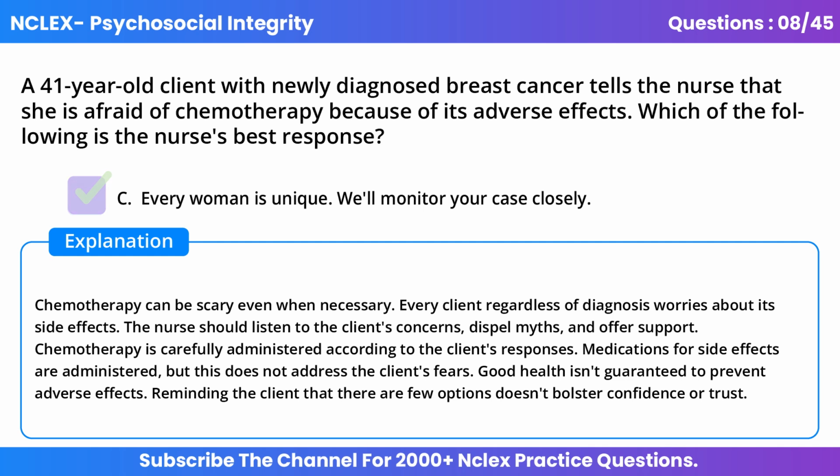Chemotherapy is carefully administered according to the client's responses. Medications for side effects are administered, but this does not address the client's fears. Good health isn't guaranteed to prevent adverse effects. Reminding the client that there are few options doesn't bolster confidence or trust.